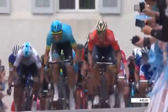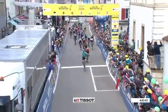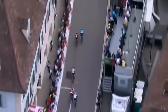It is Omar Fraile towards the front. Fraile on the left-hand side. Colbrelli alongside him on the right-hand side. Colbrelli now, but it's Fraile. Colbrelli has nothing. It's Omar Fraile who takes the win. Wow! And if Colbrelli's beaten in the sprint there, he must have been out of gas.